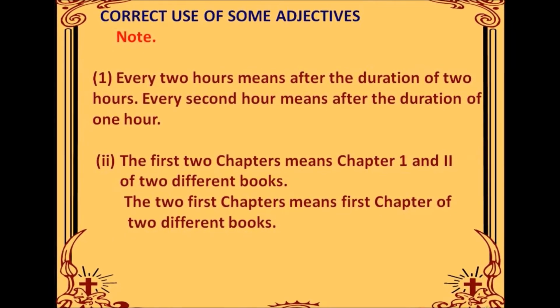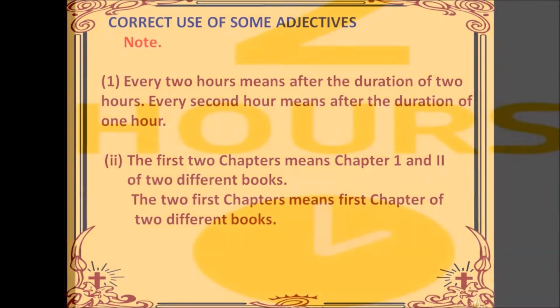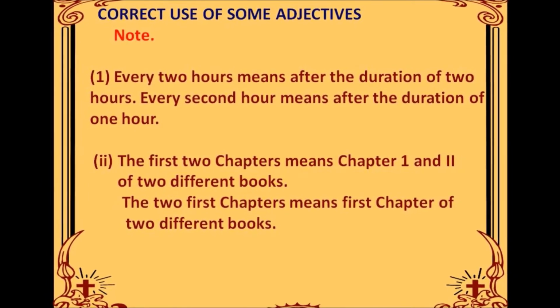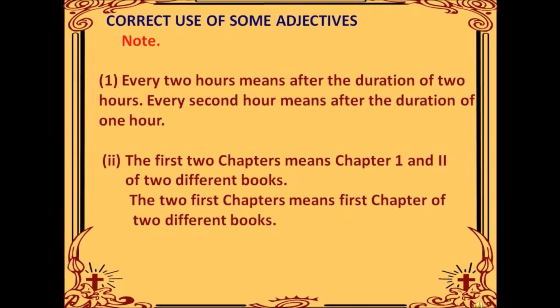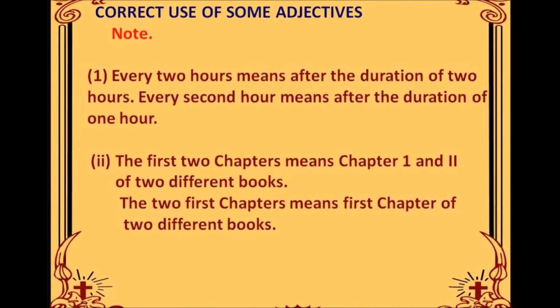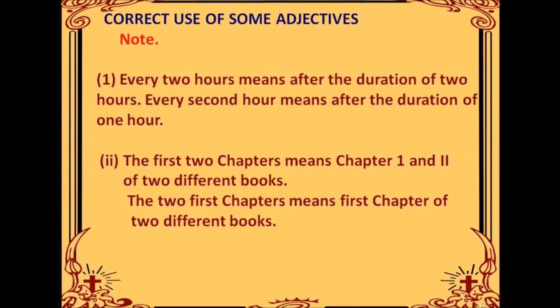Every 2 hours means after the duration of 2 hours. Every second hour means after the duration of 1 hour. The first 2 chapters means chapters 1 and 2 of the same book. The 2 first chapters means the first chapter of 2 different books.